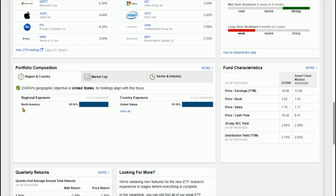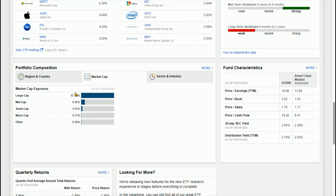Let's break it down. They're all North American companies. The market cap is large cap weighted at 87%, mid cap 9%, small cap 3%. So you get a little bit of small cap exposure here, a little bit of mid cap, mostly large cap.